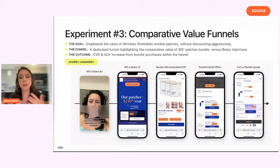So with Wrinkle Schminkles, they wanted to really emphasize the value of their patches compared to something like a Botox, right? And they didn't want to discount aggressively. And they already offered their patches in bundles and box sets. So for them, the anti-discount discount, this kind of maximize the profit margin and value funnel, came from creating a dedicated funnel that highlights the comparative value of their patches and their patch bundles versus something like Botox injections. So in this example, they have a creator that's talking about like, people keep asking me if I got Botox, but I'm actually just wearing my patches.